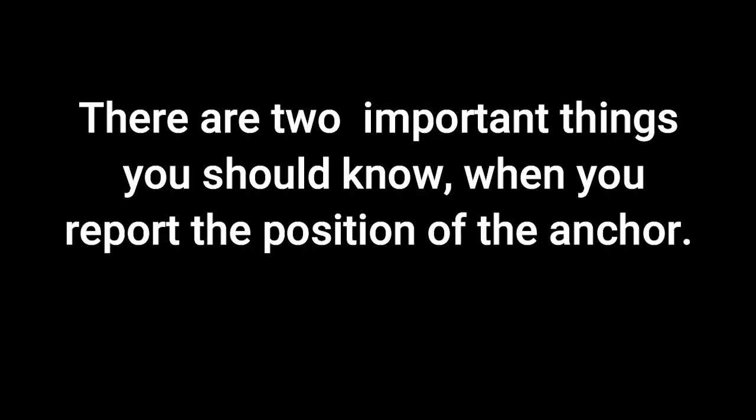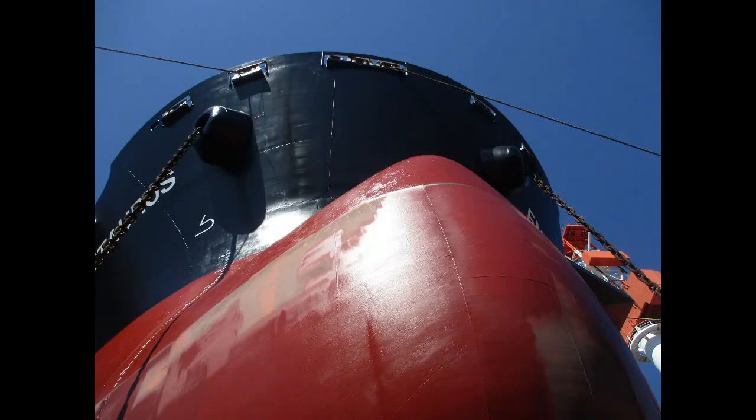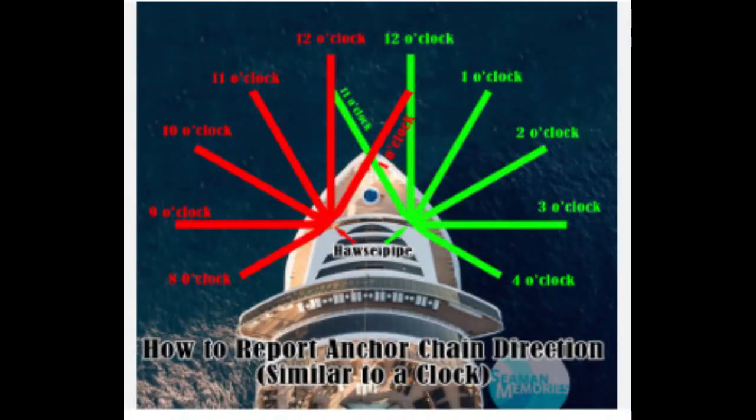There are 2 important things you should know when you report the position of the anchor. 1. The direction of the anchor chain. 2. The anchor chain stay. When reporting, you need to determine its position relative to your ship by using the clock format. The bow of the vessel facing forward is 12 o'clock, extending your arms is 3 o'clock and 9 o'clock, and the tail of the ship is 6 o'clock.